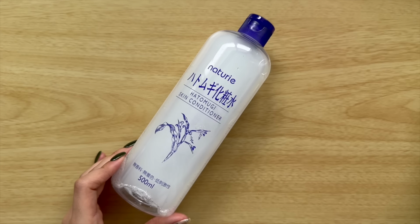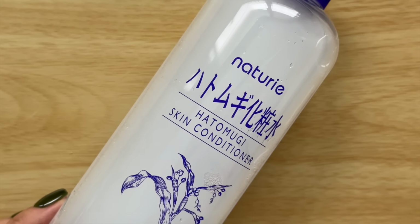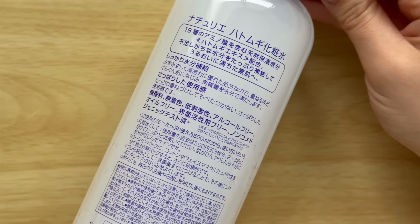It was either this year or the end of last year that it did get a renewal. So a renewal in formula, which they hadn't changed in years and years. The renewal included a 20% increase in the key ingredient Hatomugi extract, and then the second was they made it alcohol free, which I know was a big deal for a lot of people.